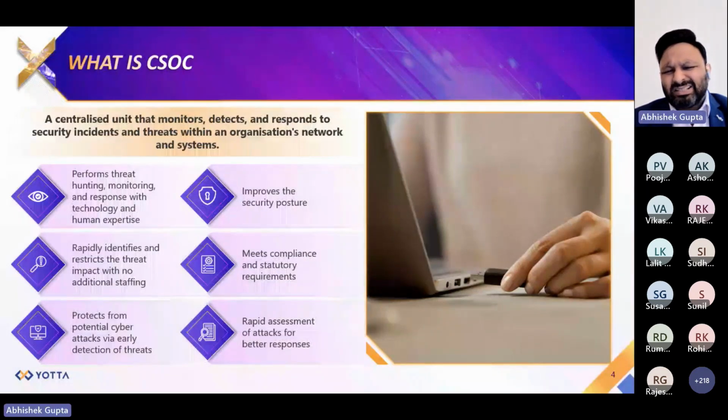So here are six elements which we are trying to present over here: perform threat hunting, monitoring, and response with technology and human expertise; rapidly identify and restrict the threat's impact with no additional staffing; protect from potential cyber attacks via early detection of threats; rapidly assess attacks for a better response; improve security posture; meet compliance and statutory requirements. These are some of the things SOC can do.